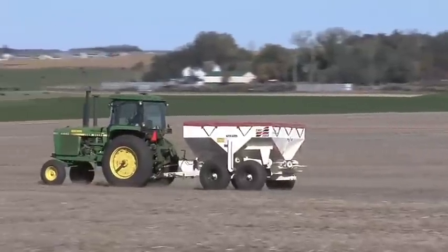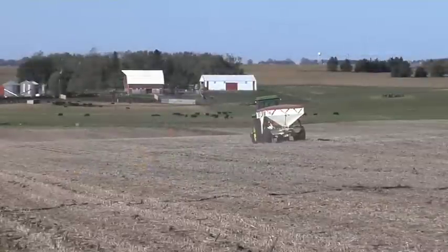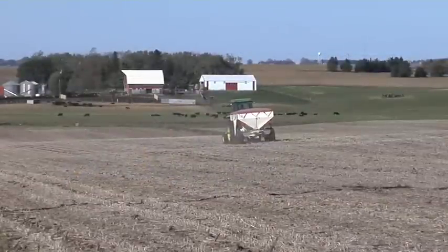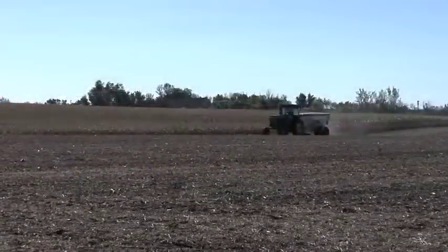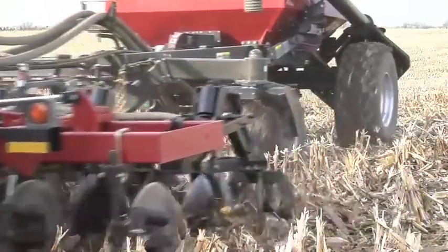Now, I said earlier that in strip till, we're putting out the bare minimum of what we are going to remove with the crop. When we're broadcasting P and K, we up that rate by 50%. If I'm broadcasting nitrogen, I'd probably increase the rate 5 to 10%, and with micronutrients, I would double the rate if I'm broadcasting. So that's what we do on our farm. We've been doing that for a number of years. Strip till is more efficient at using fertilizer.